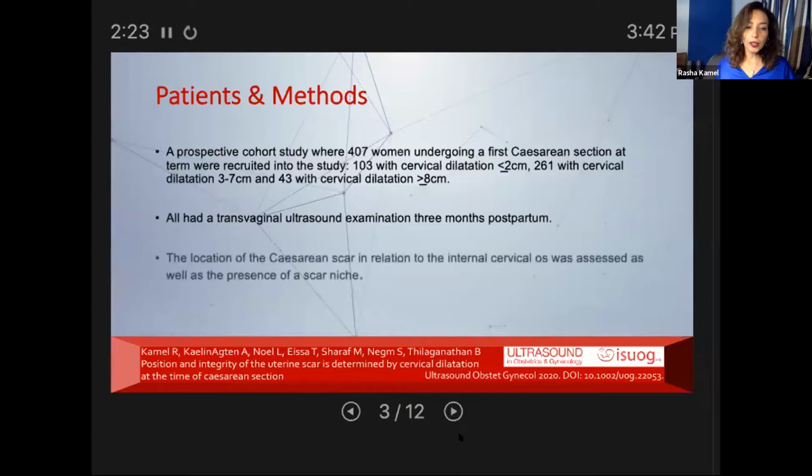We had all these patients come back in for a transvaginal examination 3 months postpartum, and we aimed to locate the cesarean scar in relation to the internal cervical os, and also we were looking for uterine scar niches.